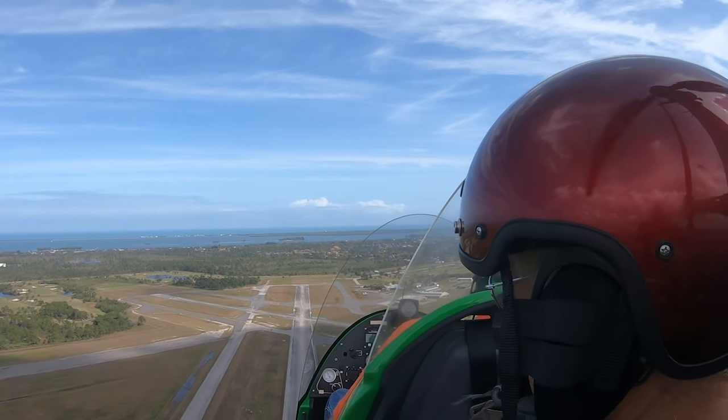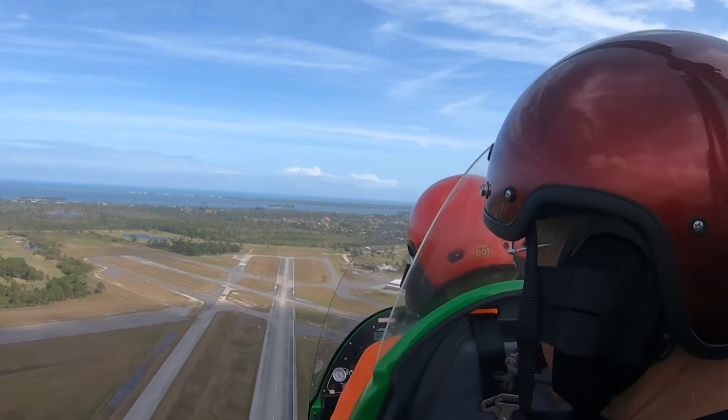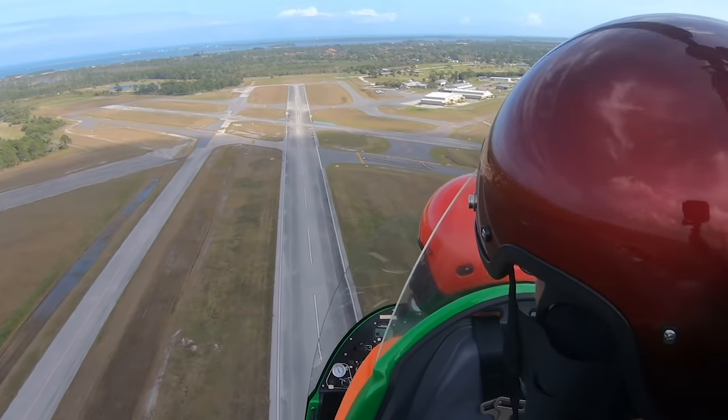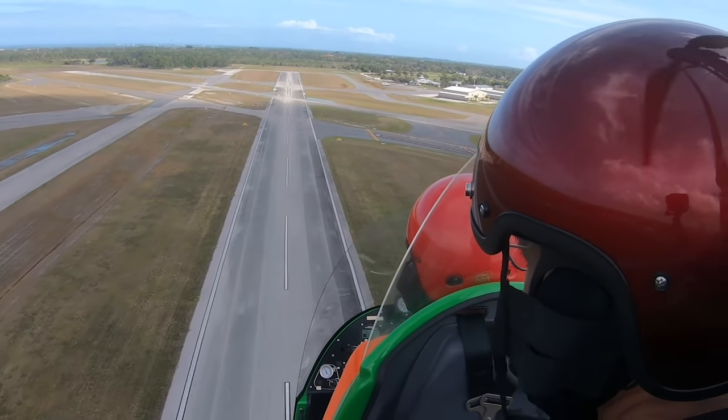Gyroplanes don't stall, but if slowed up enough, they'll descend at a high sink rate, which means you can land them on a postage stamp, either intentionally or in case of a power loss. That's what we're doing in this clip, a maneuver that's a standard part of the flight test.